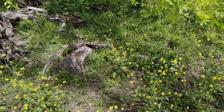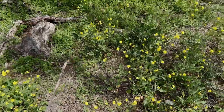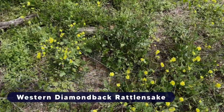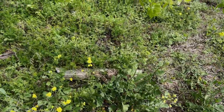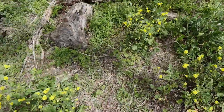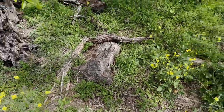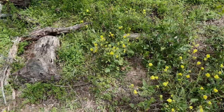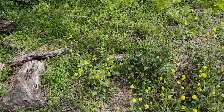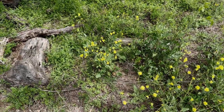All right, maybe it's time I get out of here because I just walked right past another Western Diamondback right there. Holy cow, these things are everywhere. Well, I'm here by myself today, just doing this kind of solo. So maybe not the best thing for me to be walking through here.